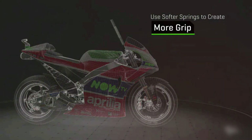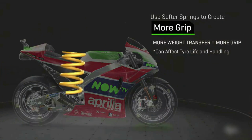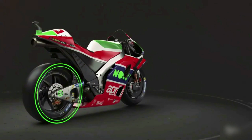The grip level is a big question mark for the Chang International Circuit, so the teams will be trying out different suspension hardnesses to improve the grip. Softer springs create more grip by transferring more of the bike and rider's weight onto the tyres. This can of course affect the wear of the tyres.